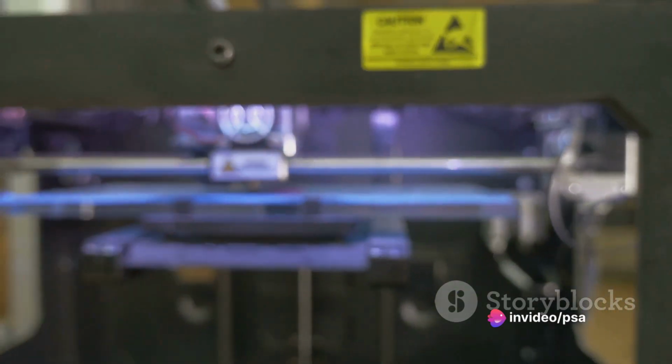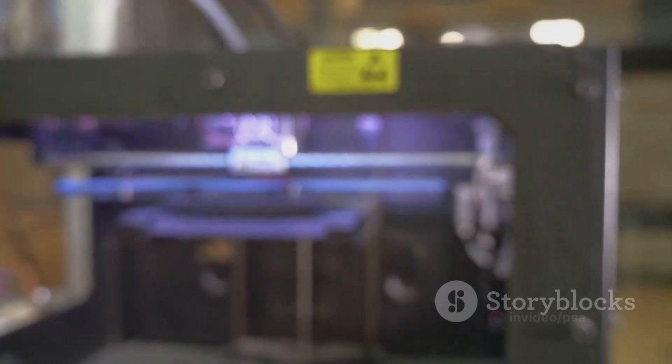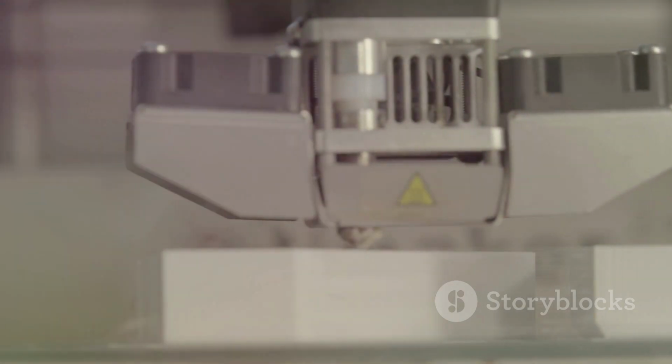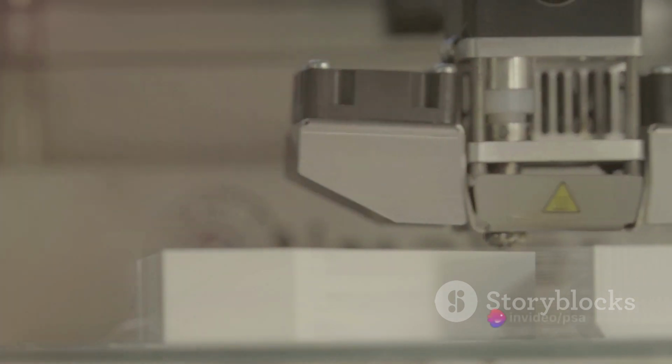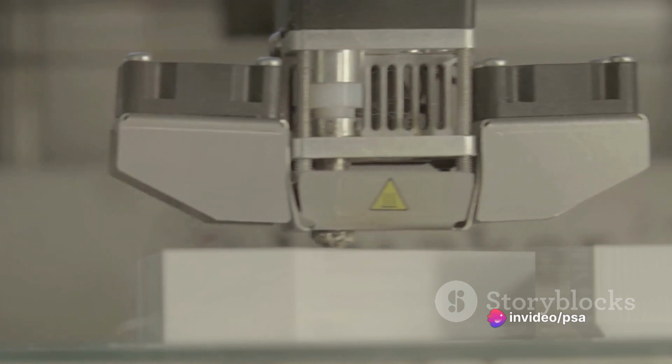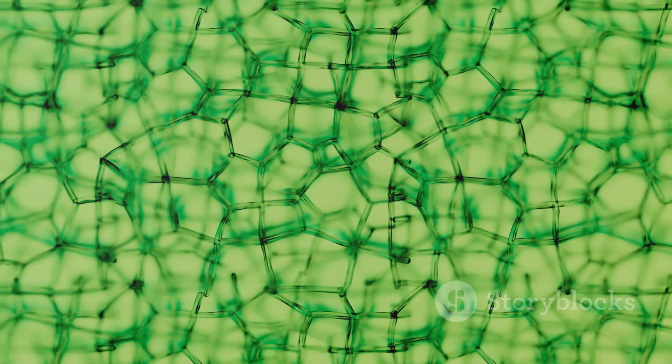At the core of this groundbreaking technology is a newly developed hydrogel ink. This isn't your typical pen ink. It's a unique substance infused with tiny gelatin fibers. These fibers are the secret ingredient that provides the gel with its special properties. After the printing process, the gel maintains its three-dimensional shape. This is crucial, as it allows the printed structure to resemble the actual organ as closely as possible.